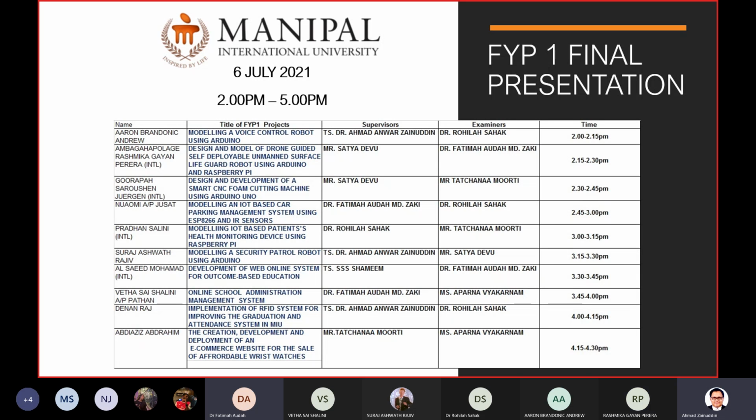Then how do you measure whether it can fly, whether it can deploy the lifebuoy? So you want to measure all that during FYP2. Exactly. Okay, so what's the difference between yours and the current drone that is used for life saving? I have come across so many articles about this.